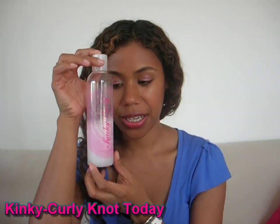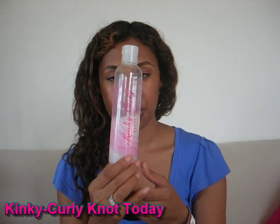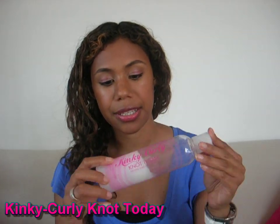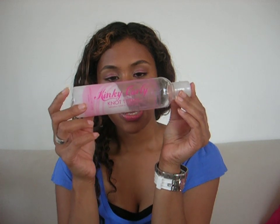This is the Kinky-Curly Not Today, right? So the bottle is a simple clear bottle, but the Kinky-Curly writing is very pink, right? And this is the Not Today, and it's a natural leave-in detangler, and it's organic curl care. I'll read you the description at the back.